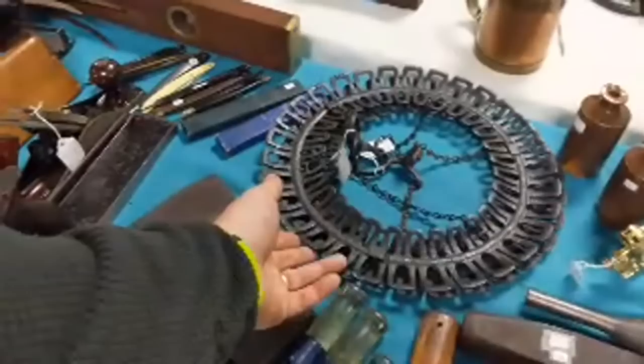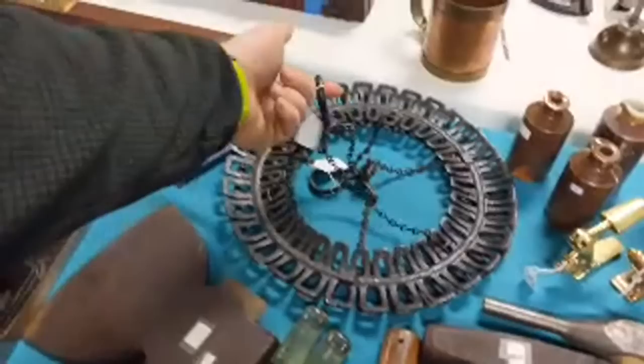Oh, these are interesting. You see these at occasional meets, and people ask, what are these? These are actually whip stands. So when they would sell whips, old riding buggy whips, in the stores, they would hang them up on this, and they could display all their whips hanging on that.